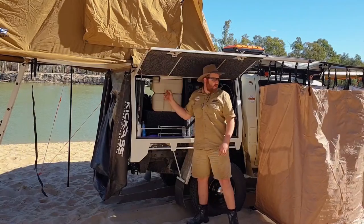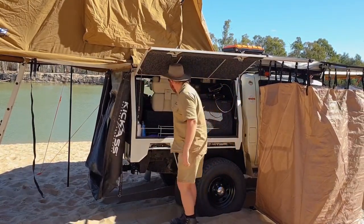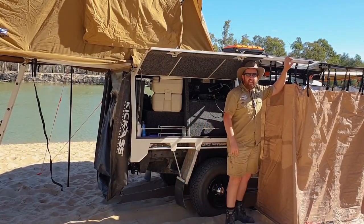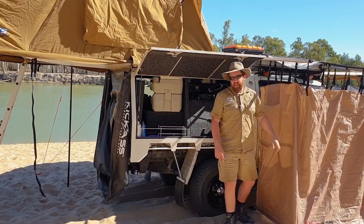I've got my partner's toilet all set up, ready to go here. That's always ready to go. The grill. Kick-ass shower awning here. That's amazing. I've been absolutely loving that. It's so quick to set up and pack away. Showing the other side.